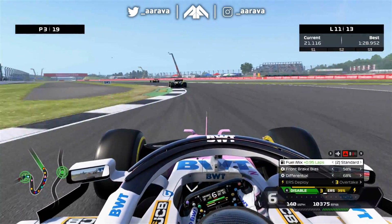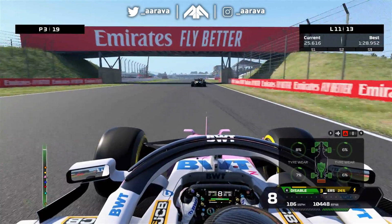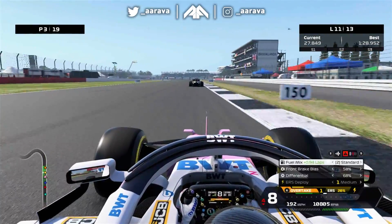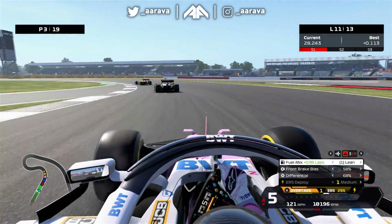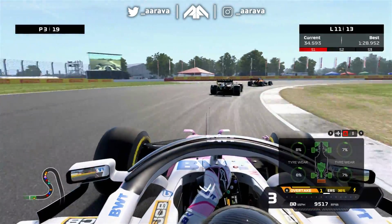So trying my hardest to deal with the situation at the moment here, but struggling a little bit, so praying the DRS comes back any moment now, and then we can go and attack the Renault at least, and maybe not the McLaren. Like I said, the McLaren's quite equalised with the Racing Point car in the game.